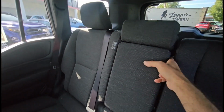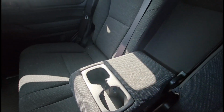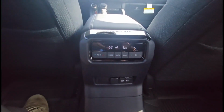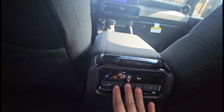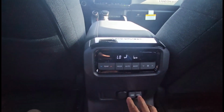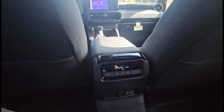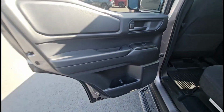Now here in the rear seats, we've got this center drop-down console for cup holders or an armrest, or maybe you needed to divide the kids so they're not fighting. And then the center console and armrest for the driver and front passenger. Right on the back side, we have climate control for the rear passengers. We've also got dual USB-C charge ports, as well as a 12-volt socket for any accessories that won't plug into those. We've also got additional cup holders in the doors, front and rear.